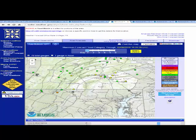Now we'll look at our AHPS webpage. What you'll see here is the points in green are forecast to stay below flood levels. And you'll see we have several points in yellow, which have the forecast getting into the action stage, but staying below flood levels at this point.